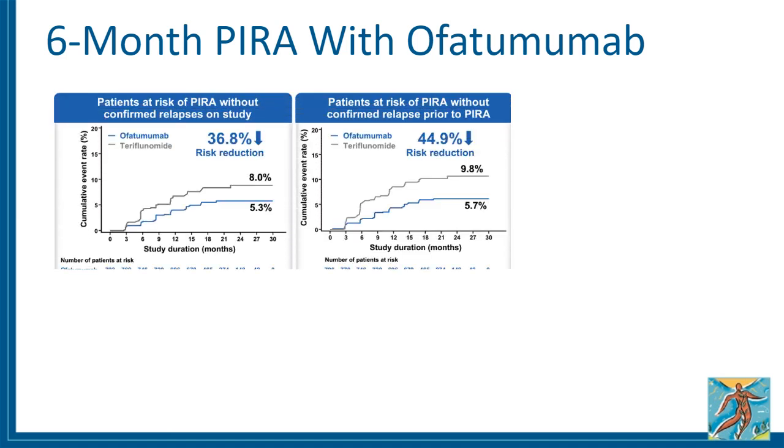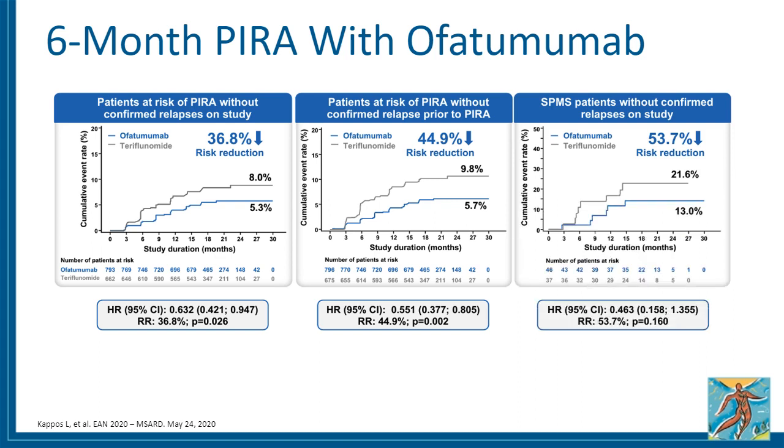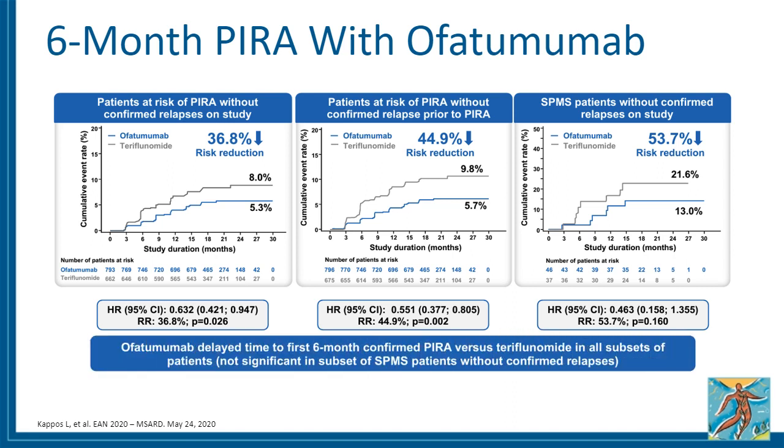However, when they looked at the 6-month data, they were able to confirm similar findings with respect to PIRA without confirmed relapse, but that did not hold true in the secondarily progressive MS group. While there was a risk reduction, as you see on the right of this slide, it did not meet statistical significance. And the conclusion was that ofatumumab delayed time to first 6-month confirmed progression independent of relapse activity versus teriflunomide in all subsets of patients, but it was not significant in the subset of secondarily progressive MS patients without confirmed relapse.